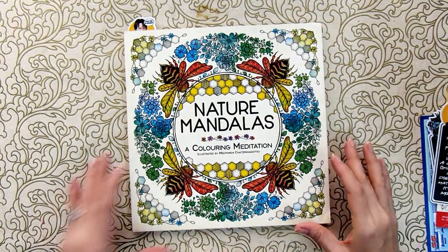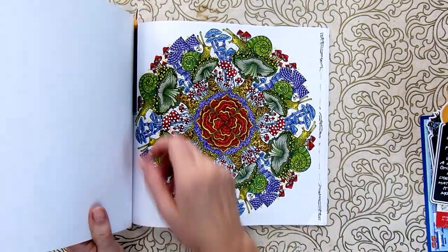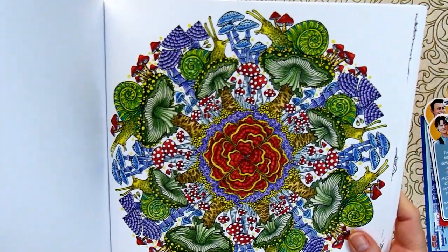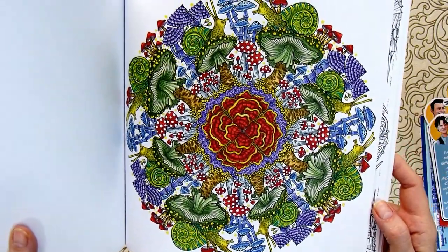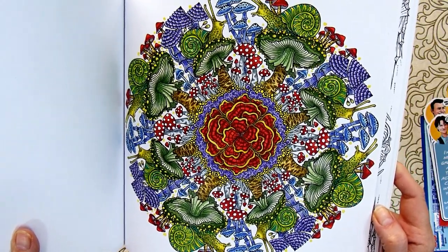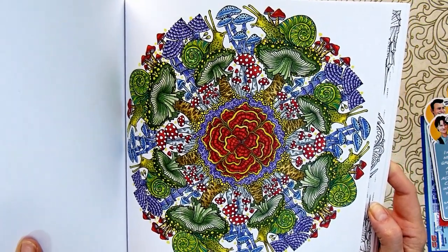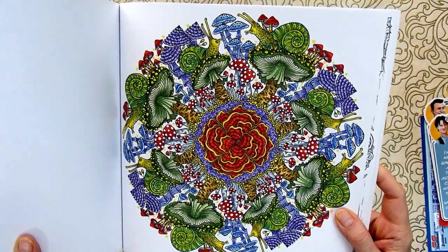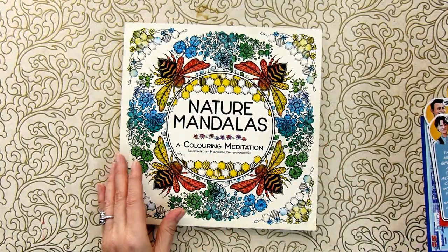Nature Mandalas, again by Milpomeni. I believe it's also mushrooms prompt. Different types of mushrooms here. Actually, this one in the center, it's also mushroom, but I realized that only after I colored it. But it doesn't matter. I believe it can be in red color. Quite pretty. I like it.